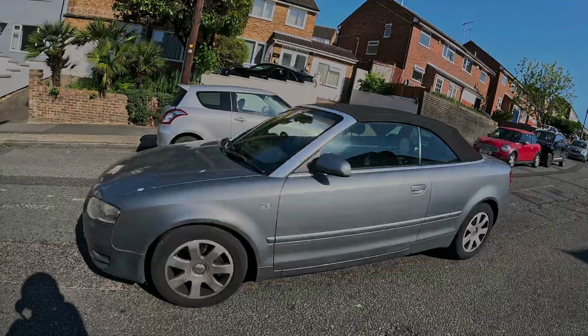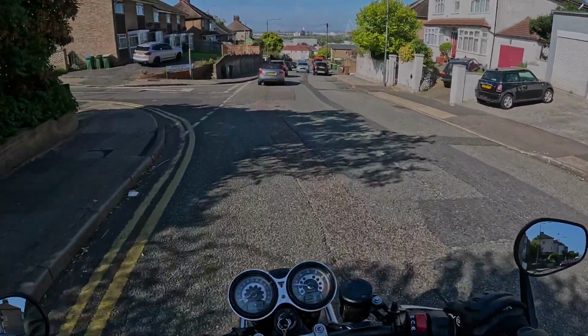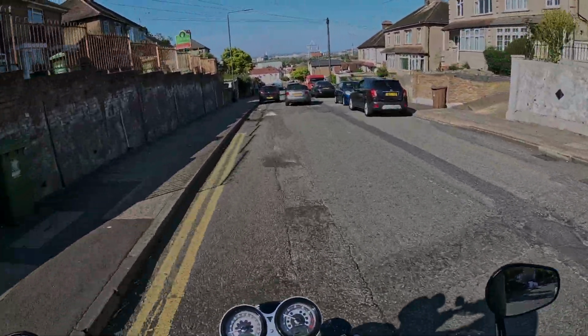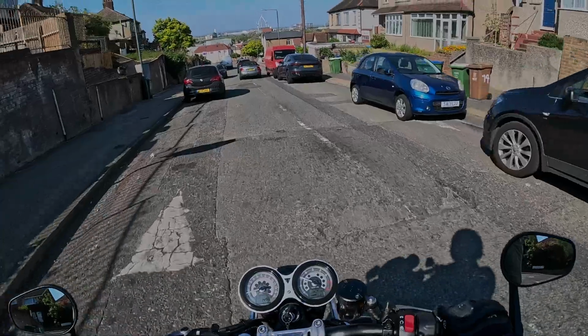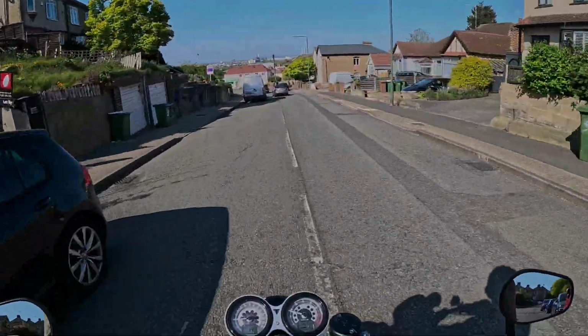Shoulder check. Signal, go. Turn off your signal, don't forget that. That's a really easy one to forget, which is a little bit embarrassing. Apparently a very common fault. It's the bloody signal that you don't turn off.